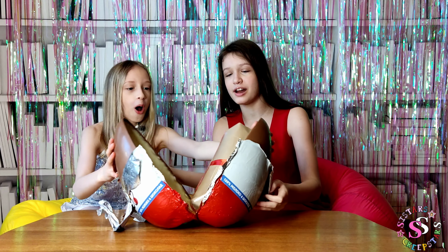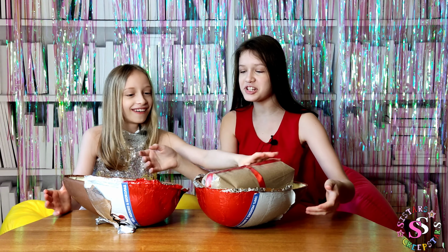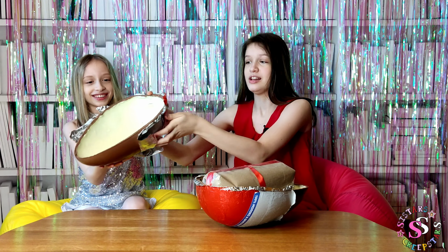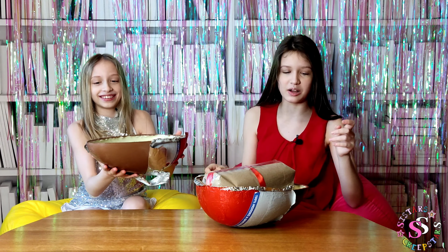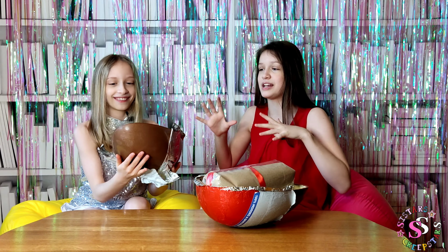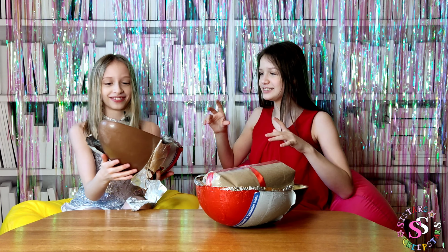Oh my god, it's cracking already. What's inside? That's the first taste of chocolate. So you taste one side, I guess I'll taste the other. Look, it's like white chocolate inside, and then it's chocolate from outside. It's like a real big chocolate egg. This is the biggest one.